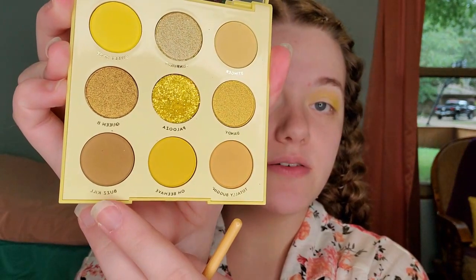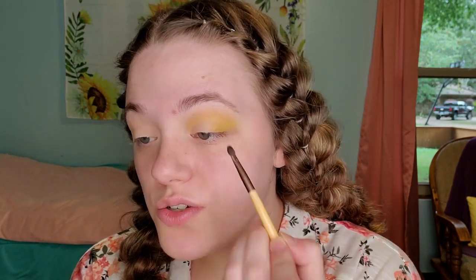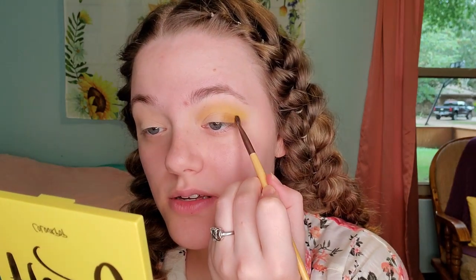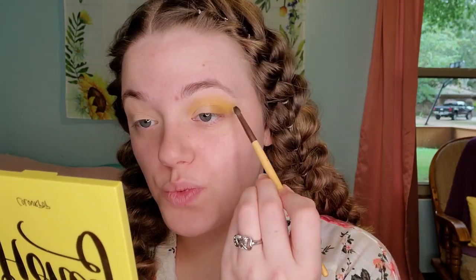Alright, so I've built that shade up as far as I want to go with it. And now I'm going to take this smaller brush and go into Buzzkill down here. This is a cool toned brown. And I'm going to take that right in this outer portion just to give it some depth. And I don't want this look to be too dramatic though, because I do want it to work well with one of my pink shades that we have over there for my lips. So I don't want it to clash too much with that.